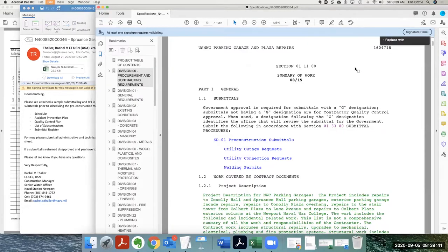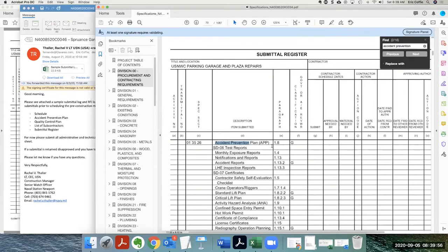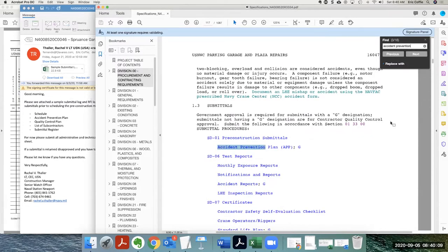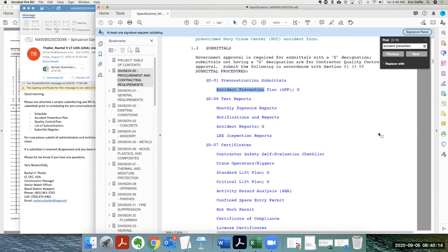What I like to do, I just like to type it in here, accident prevention. And you see how it starts matching up stuff? So then here, look, accident prevention plan. The accident prevention plan falls under section 013526. See that? All right. So the reason why I say it's not hard, Brent, is because you have a guide to follow. Does that make sense? Yeah, it basically tells you what they need from you.